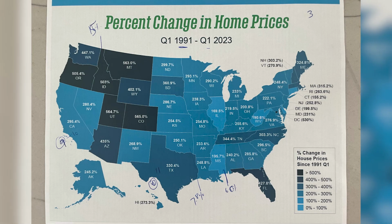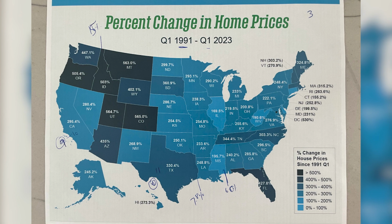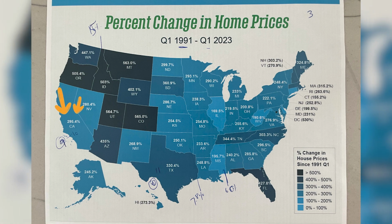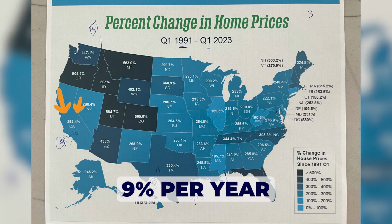So before I show you the next way how to pay off your house in 20 years, or how you can make an investment of $15,000 to be worth $800,000 in 20 years, I wanted to show you a chart. This chart shows the price appreciation of homes from 1991 to 2023. As you can see, for example, California has an average rate of 9% increase per year.